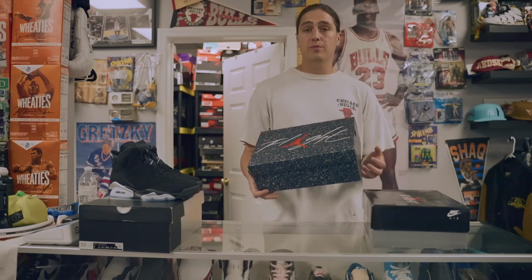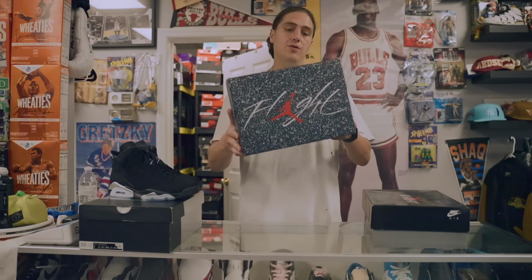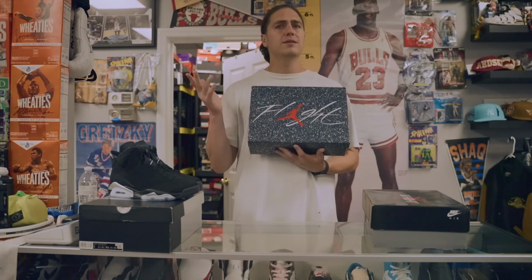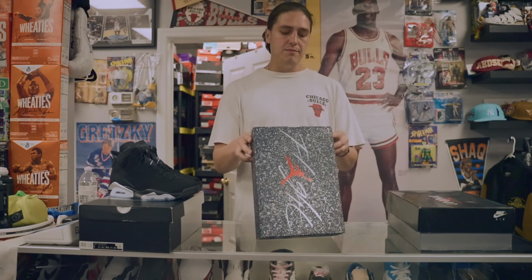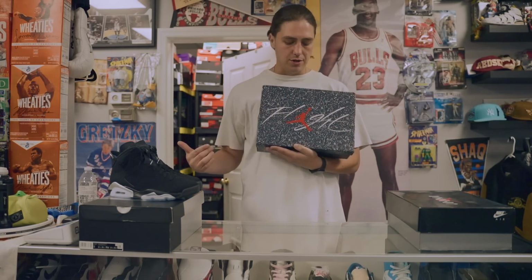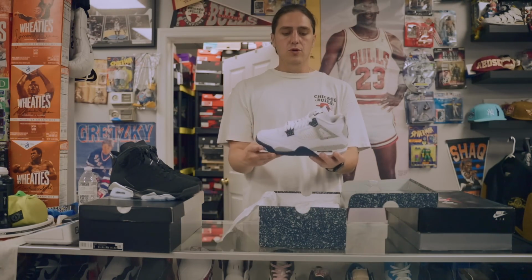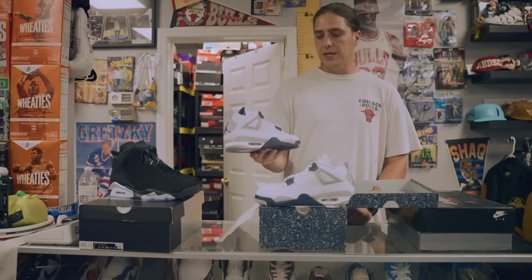Next up, we got a really cool box, I must say. This is kind of like a navy cement print going on here. What box is like this? I believe the Top 4 box is like this. The black military box is like this. I think that's it when it comes to 4 boxes. And here we have the Air Jordan 4 Retro White Midnight Navy. This is a size 8 men's. As you can see, we got the flight going across with this cement navy print, and look at that on the inside. We got that silverish on the inside of the box, and I don't know what they're calling these, maybe the Midnight Navy Cement 4s, something like that.